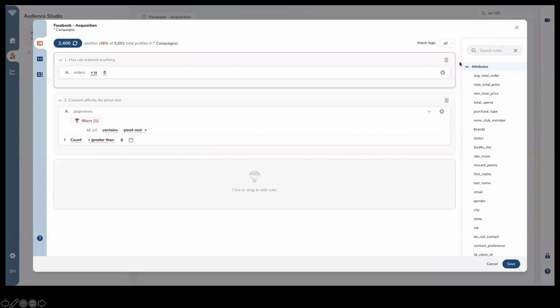So we can click into one of our many segments here, Facebook acquisition, edit segment rules. We're then presented with our segment rule builder. It's got a drag and drop interface to make it easy to use for everyday marketers. Now this right here is an acquisition campaign as per the title. Okay, and it looks like the rules here fit that use case. So orders are at 0. We're looking for customers that haven't ordered anything. And page views are also greater than 0 based on a content affinity for Pinot Noir.